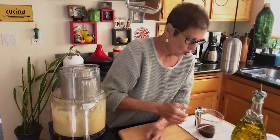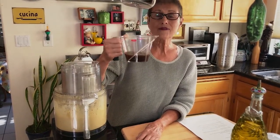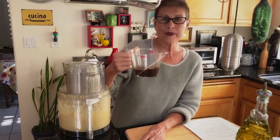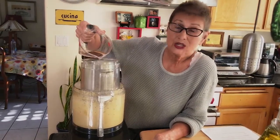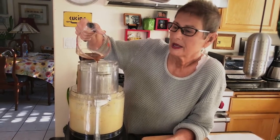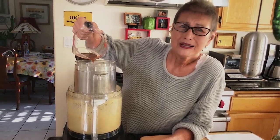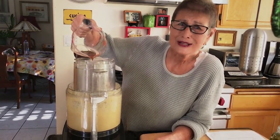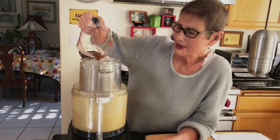Now next we'll go wet. So in here I've got a quarter of a cup of Lea & Perrins Worcestershire sauce and a quarter of a cup of freshly squeezed lemon juice. Now this is the tricky part. You want to add this as the machine is going slowly, because if you add it all at once, the sauce will break. What do I mean by break? That means separate. And if it separates, you don't want to have a whole bunch of stuff on top of your salad that is in a big lump. Don't do that. Just add this slowly.